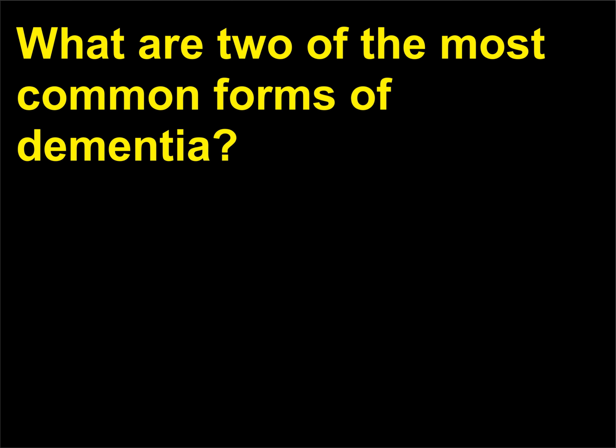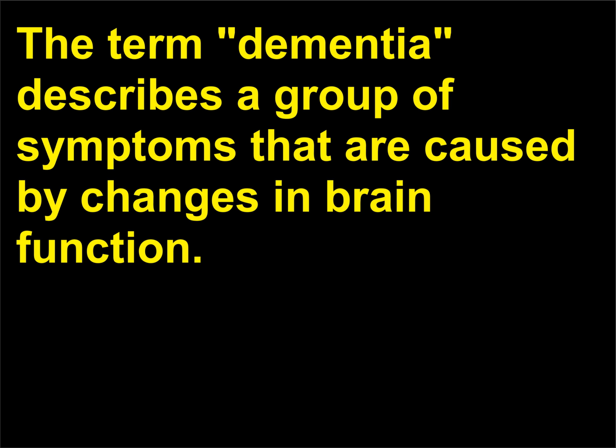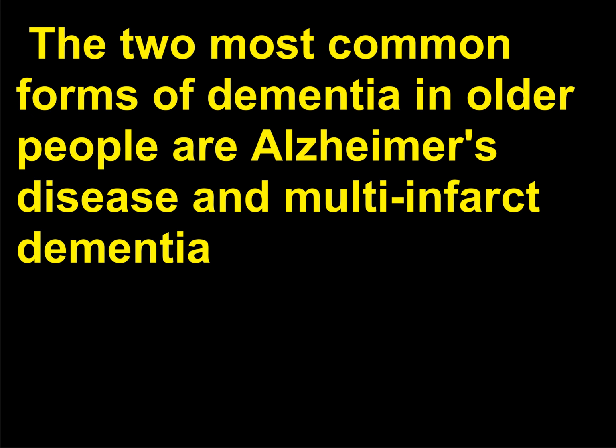What are two of the most common forms of dementia? The term dementia describes a group of symptoms that are caused by changes in brain function. The two most common forms of dementia in older people are Alzheimer's disease and multi-infarct dementia, sometimes called vascular dementia. There is no cure for these types of dementia.